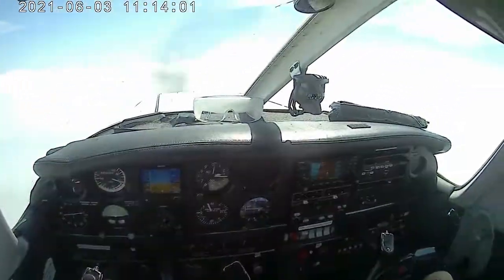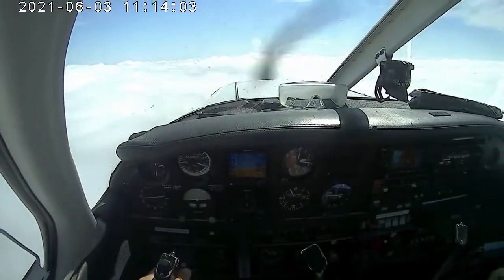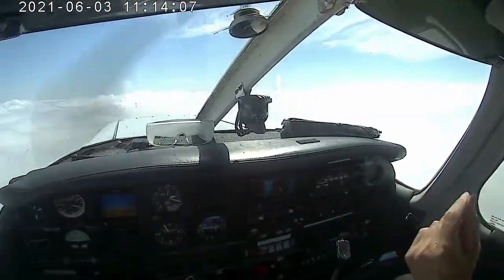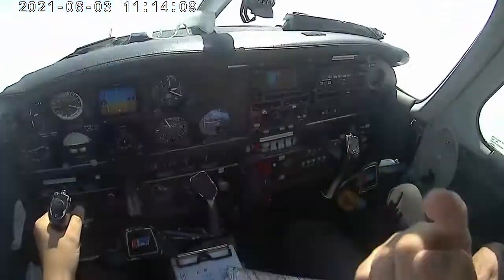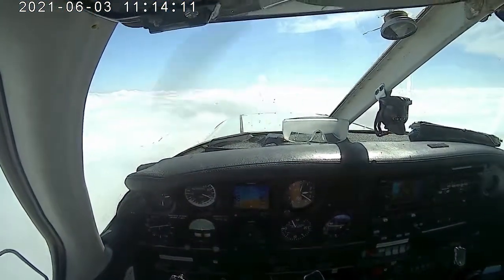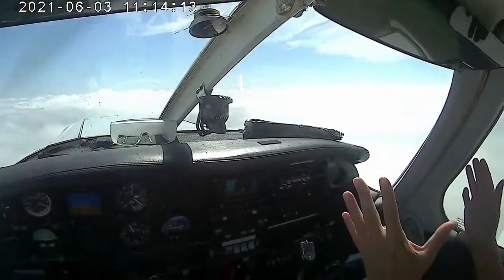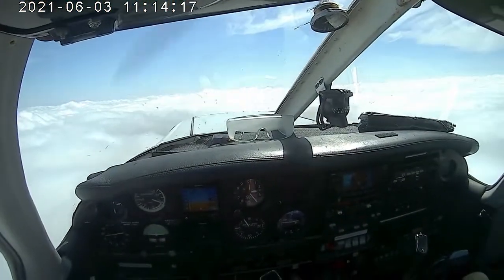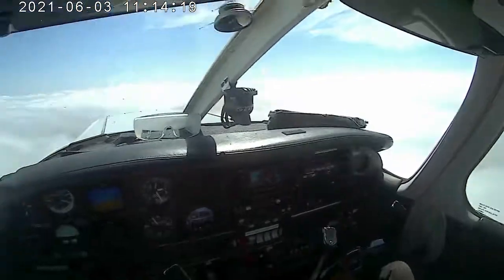Beautiful, isn't it? Yes. You got your telephone with you? Take a couple of photographs. Yes, absolutely. And notice on top of the cloud, it's lovely and smooth. It is just beautiful. That's why I bought this camera, to get all this nice view.